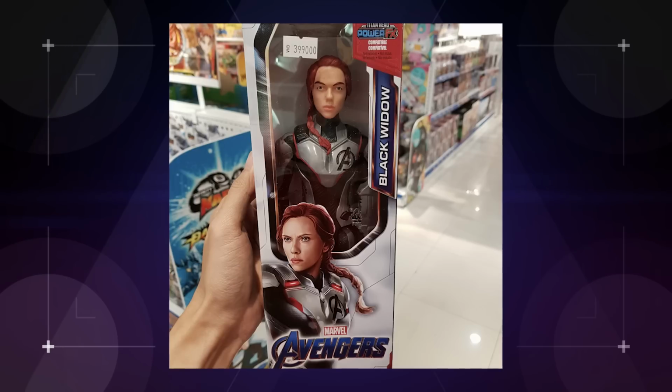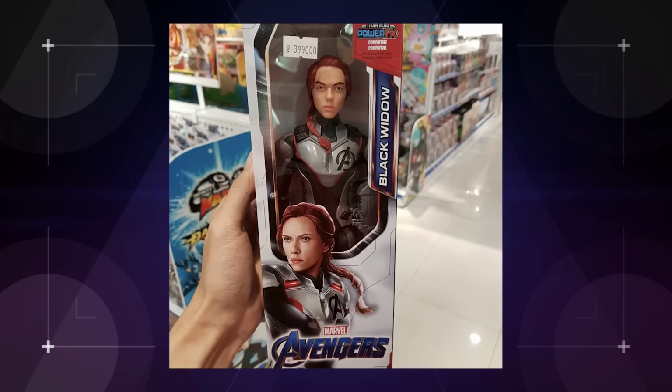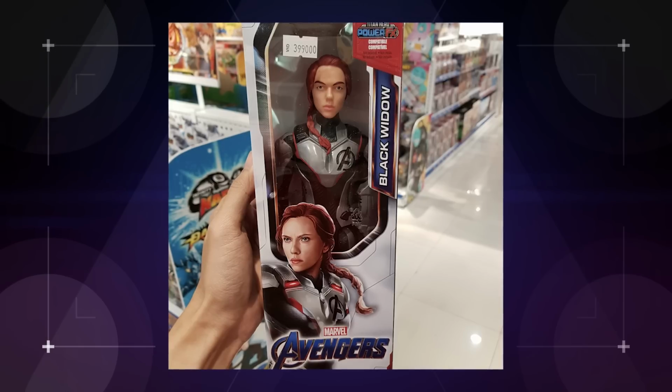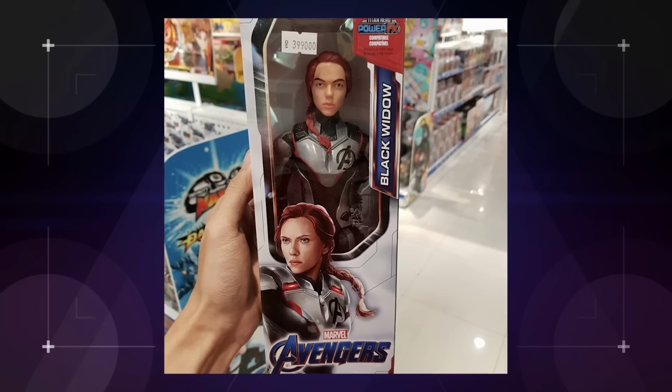But the bigger deal here is the toy right next to him, which seems to spoil a new look for Black Widow. First off, Black Widow is back to her red hair, losing the platinum blonde bob she had while in hiding. And second, check out that long red ponytail. Even if she's been taking a ton of vitamins, it takes some time to grow a long ponytail from a bob. I know, extensions.